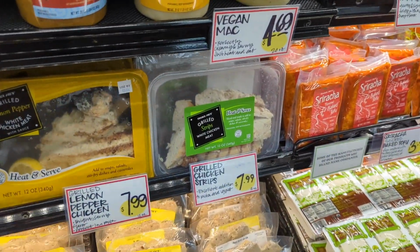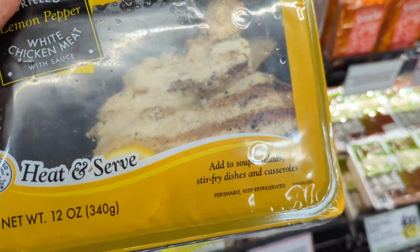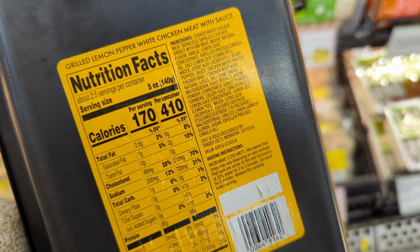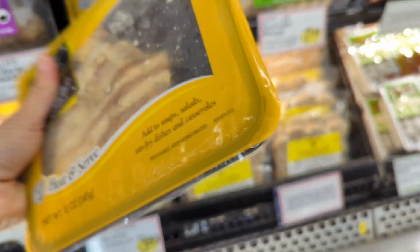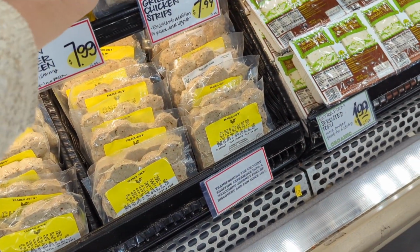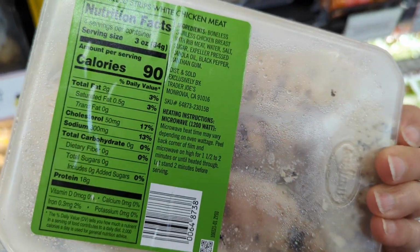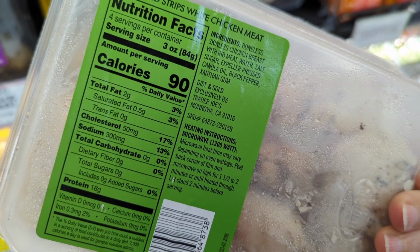Balsamic. That one's lemon pepper chicken. Ooh, look at that list of ingredients. That's a lot of stuff. Grilled white meat chicken. 0 carbs. Canola oil. Sugar.